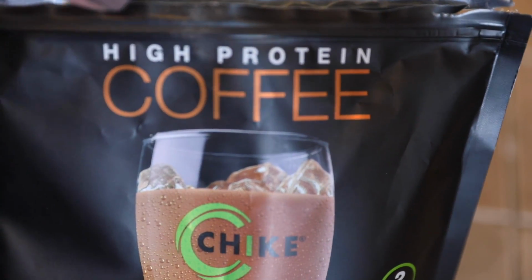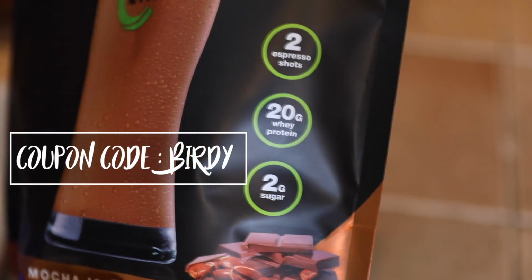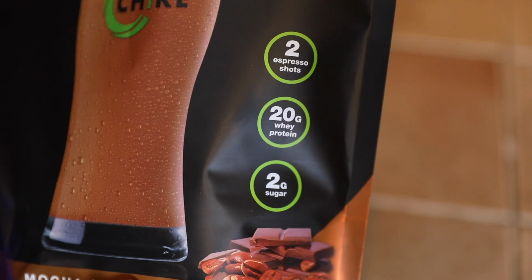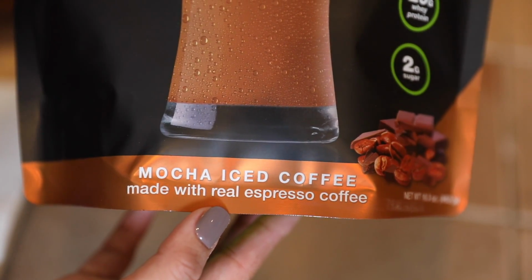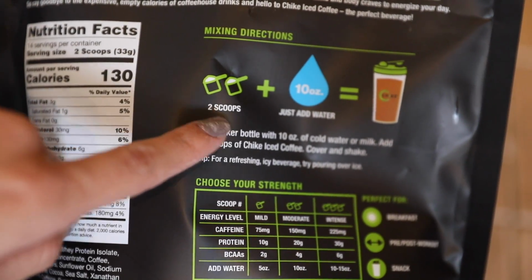And then for my protein coffee, this is the one. It is seriously the best, you guys. I cannot go a day without drinking it. It's so good because it lets you get that extra protein in, and also, not to mention, it is so delicious, and it's made with real actual coffee. And here are the macros. It is amazing. All you need is 2 scoops.